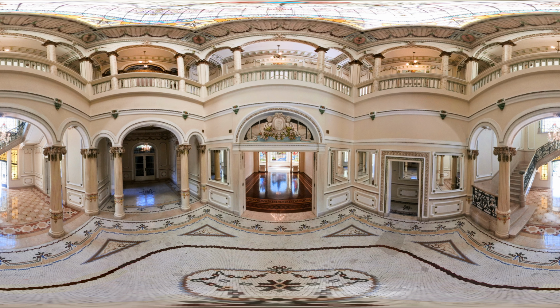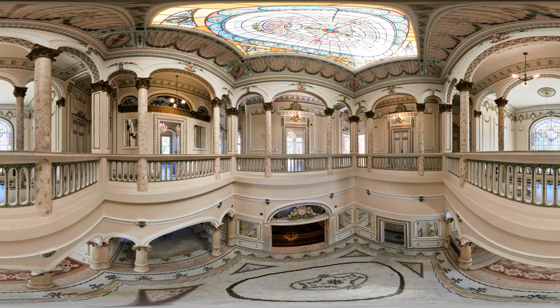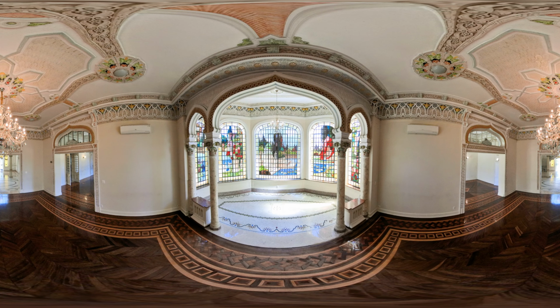The universe of the Jaffe family is fantastic and tells a lot about the history of the city of São Paulo. The set must be preserved because it is also a reference for the construction of future works.